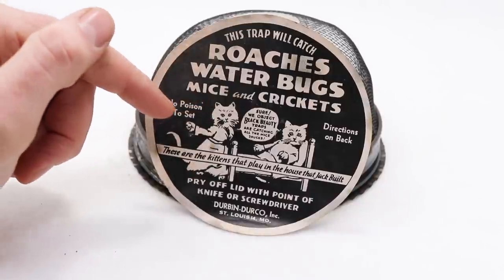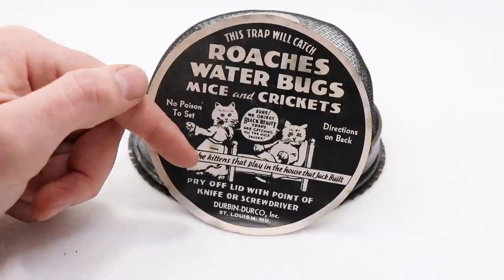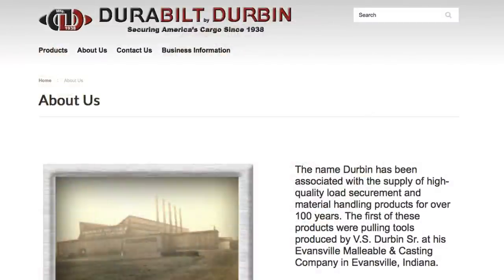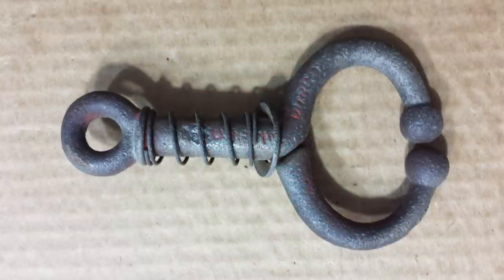No poison to set, directions on back. These are the kittens that play in the house that Jack built. And it's made by Durbin Durco Inc. of St. Louis, Missouri. The Durbin Company has been around for a long time, since 1938. And over the years, they've made a wide variety of products, including pulleys, chain binders, and many other items, including a ring that fits in a bull's nose so you can lead him around.